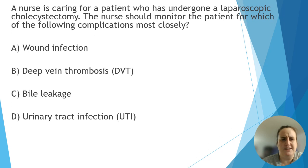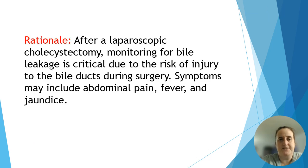So the correct answer is bile leakage. That's the correct answer. So the rationale is after a laparoscopic cholecystectomy, which is removal of the gallbladder, monitoring for bile leakage is critical due to the risk of injury to the bile ducts during surgery. Symptoms may include abdominal pain, fever, and jaundice, which basically means the patient would be yellow looking in appearance.